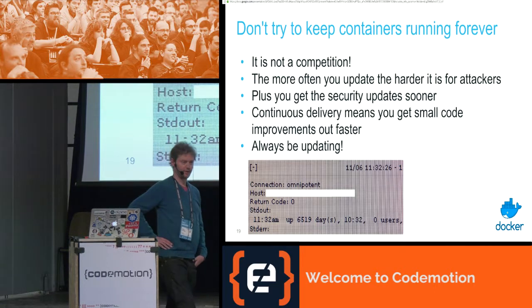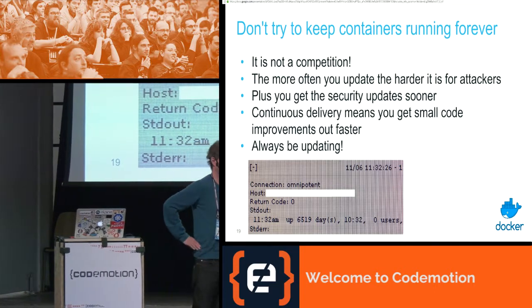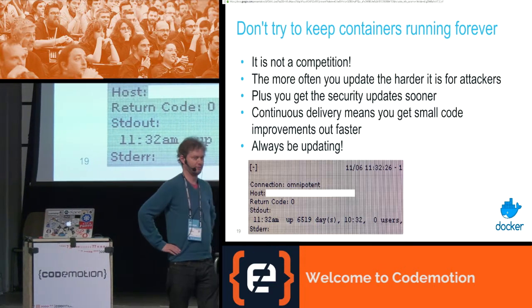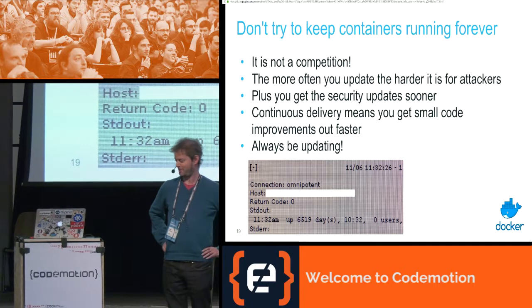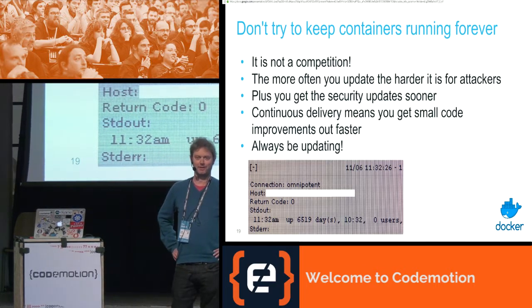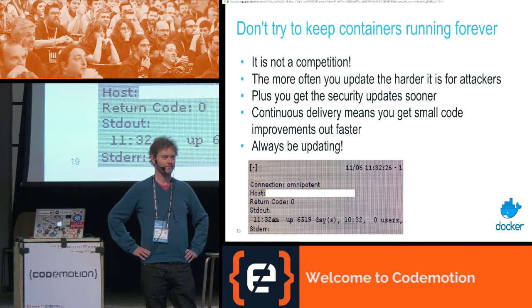Don't try and keep your containers running forever. I found this on Twitter. This was someone who's from their Solaris machine that had been up 6,519 days, and they had to reboot it. I remember back a long time ago when I was young, it was a sort of competition to see who could keep their servers up for the longest.